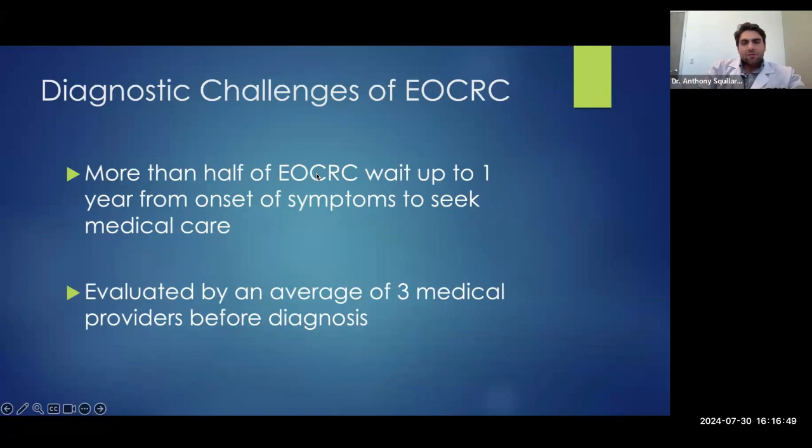So more than half of the patients with early onset colorectal cancer under the age of 50 wait up to a year from the onset to seek medical care. They're evaluated by an average of 3 medical providers before diagnosis. And I can tell you anecdotally that I have seen this recently, okay?